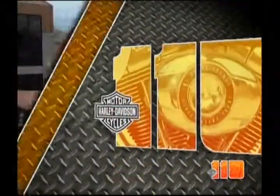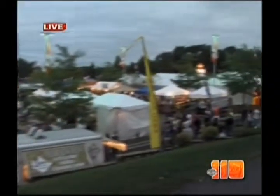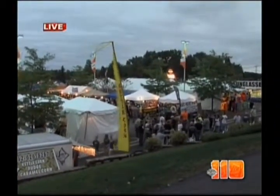CBS. U2 cover band going on at the First Music Stage. Another band going on over here. Plenty to see and do here at Hales Harley-Davidson. You should make the trip out to New Berlin this weekend if you could possibly do it. But in the hub of it all right now, let's go back to our own Michelle McCormick.